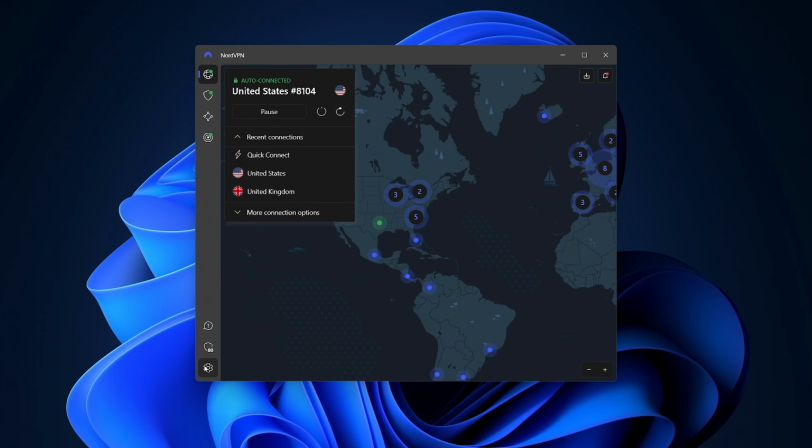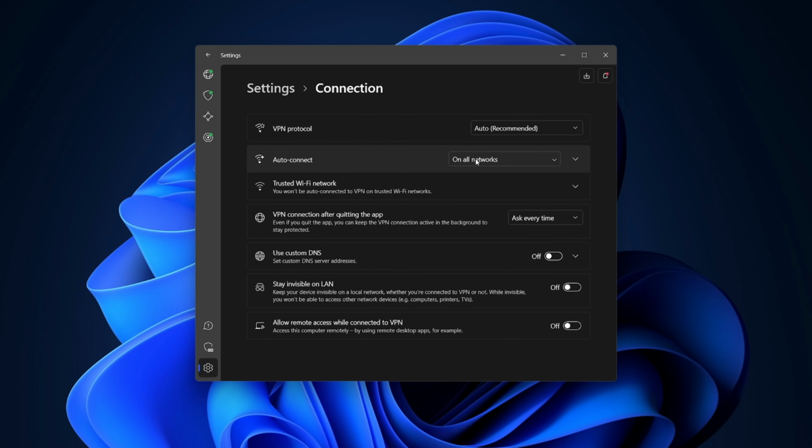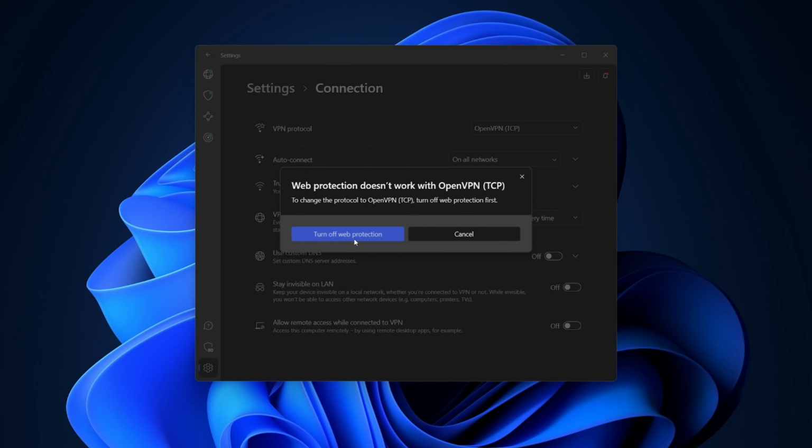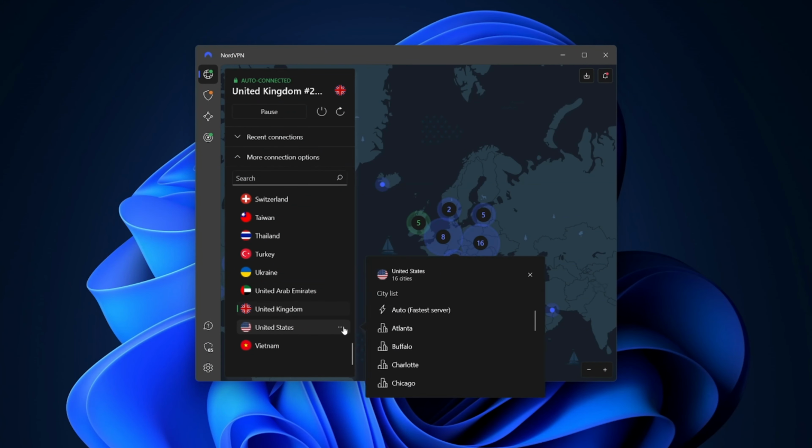After adjusting the adapter, the next Xbox VPN setup step is to switch the tunneling protocol within the NordVPN app. To do that, go to the Settings on the app, then click on Connection. At the very top, there should be a VPN protocol selection. Choose either TCP or UDP protocol. Lastly, open the NordVPN app and connect to your preferred server.